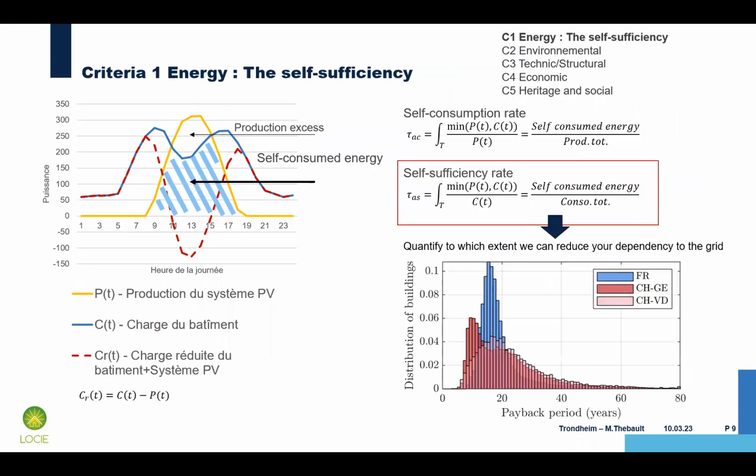Before showing you the results, I won't explain all the criteria we evaluated, but just some of them. So we calculated the self-sufficiency potentials for all the buildings in the Greater Geneva. So we had the solar potential on the roof of this building, and we also managed to calculate the electric consumption of each building in the Greater Geneva. And then here we can calculate this area, which corresponds to the self-consumed energy.